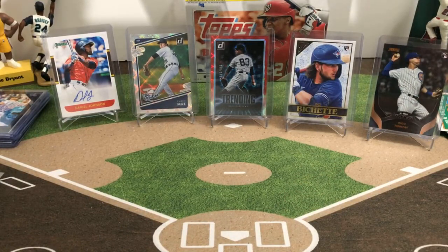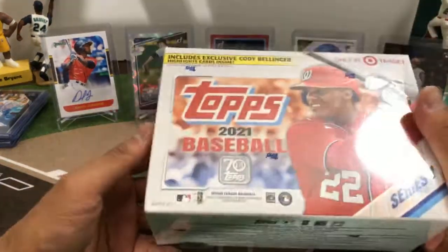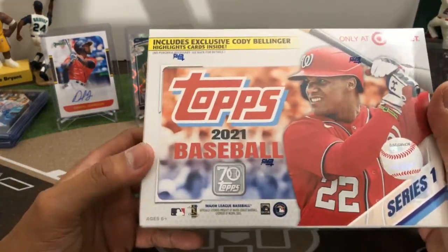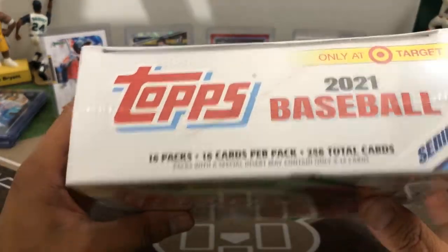All right, last box, mega box here. There's a lot of cards in here still. Got the 2021 Series 1. Got some Cody Bellinger exclusive, 16 packs.